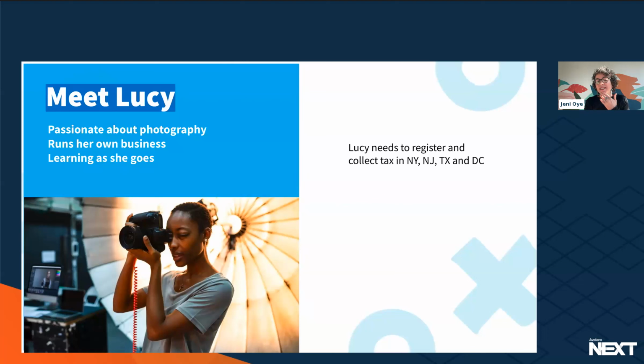So Lucy needs to register and collect sales tax in 4 different states. Photography services, digital prints, physical prints, and other types of products and services that she might create in her photography business are all taxed differently. In some states, photography services is taxed. In some states, it's not. And for physical prints, for example, the tax rate will be completely different in one state to another.